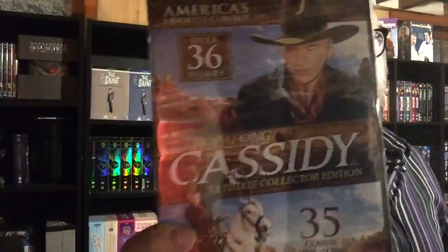So I also picked up a Western collection. I do love the old Westerns, and this is an Echo Bridge one, so I'm guessing it's going to be like a spindle thing. I'll check that out after. But it is America's Favorite Cowboy, Hopalong Cassidy. As not just a Western fan, but as a guy that is into marketing and public relations, this guy here, see, Hopalong Cassidy with the big hat, which a lot of people find silly nowadays. There you go. He was one of the greatest marketers of all time.